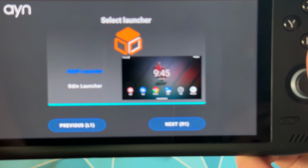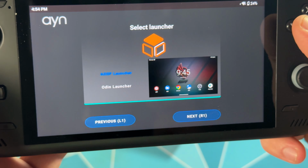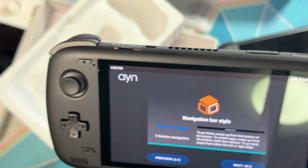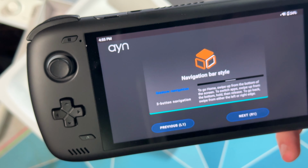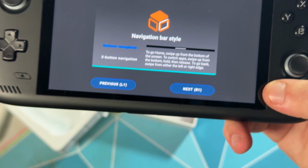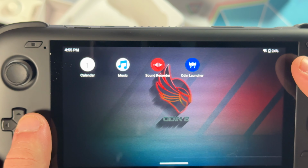Time zone settings. I didn't really like the Odin launcher the last time I tried it because it didn't work that well. And the AOSP is just bare Android, which I think looks really nice. Oh, these shoulder buttons feel a lot better. And they're also a lot bigger. Navigation bar style. I'm gonna do gesture because we already have these buttons here. So configuration, please start.